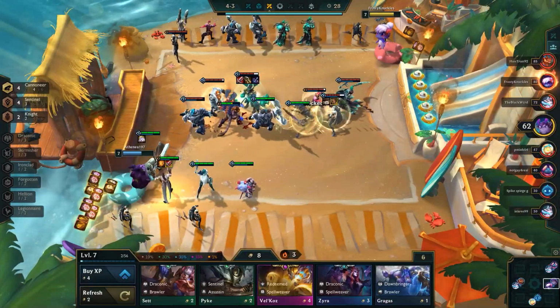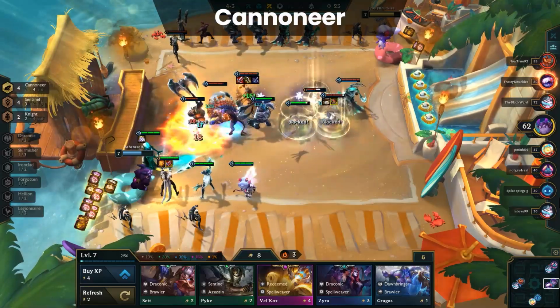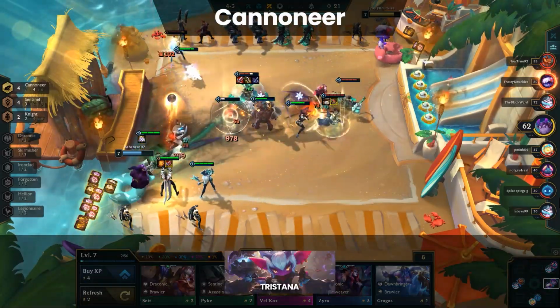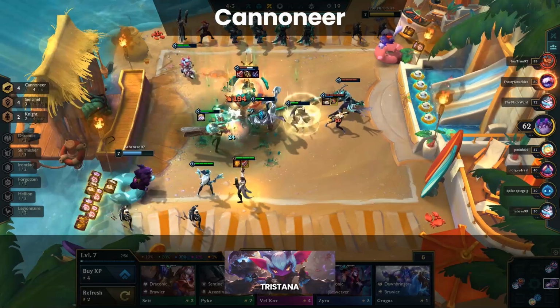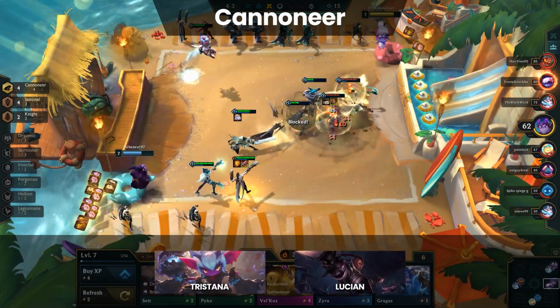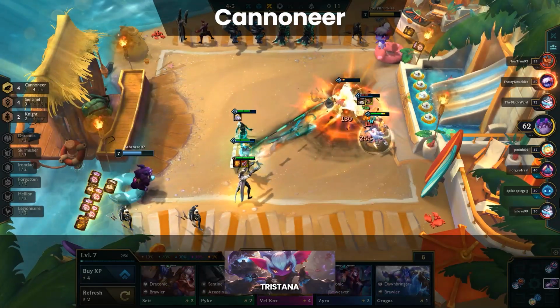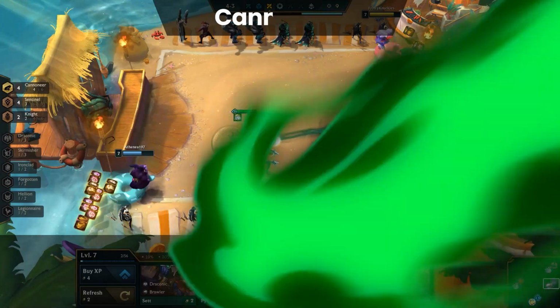And lastly, for the B tier, we have Cannoneer. It may be weird seeing this so low considering how well Tristana is doing, but Cannoneer is really only relevant because of Tristana. Lucian took a dive out of the meta after the nerfs he received in 11-16, in addition to 2 Cannoneer being nerfed. So this trait is riding on the back of Tristana and nothing else.